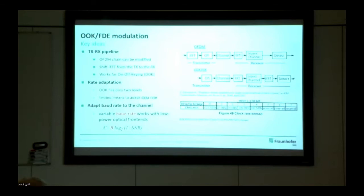Then the question was, how do we adapt to the data rate? In a mobile scenario, your capacity is going up and down when you walk through the room, and on-off keying has just two levels. How do we do that? The idea, which is quite straightforward, is that you can adapt the baud rate, so this factor B in front of the capacity formula of Shannon. When you have a variable baud rate, you can adapt to the different signal quality you experience in a room.